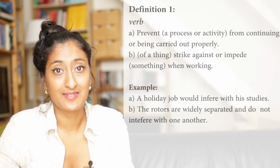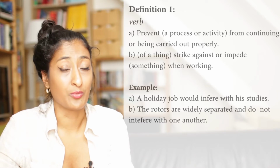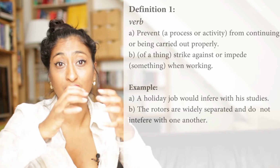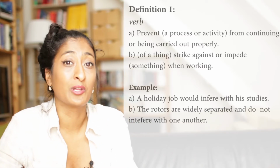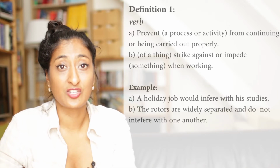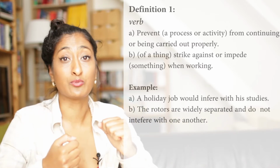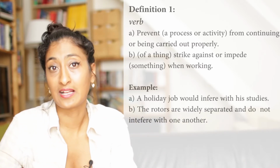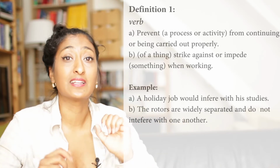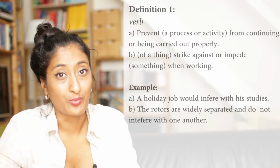Here's an example sentence. The rotors are widely separated and do not interfere with one another. So let's say we have a machine and you have some motors or rotors or things that go round and you've got all these mechanics going on inside. And if, let's say, that these rotors were positioned in such a way that they were further apart, they will not physically be able to have contact. That means they would not physically be able to stop one another from working. They will both work independently of each other, and therefore they will not be interfering with one another.